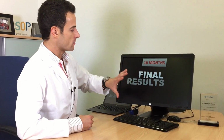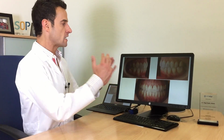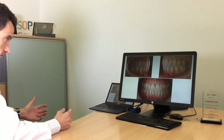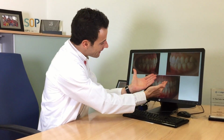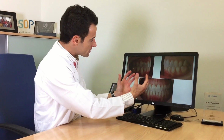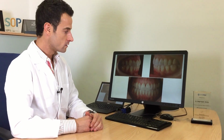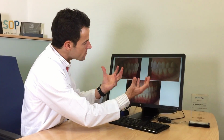And after 60 months, the final result that we obtain is this beautiful. I love it. I love it because look at the health of the gum. Look at this stability that we have in the posterior zone. Look at the health of everything.